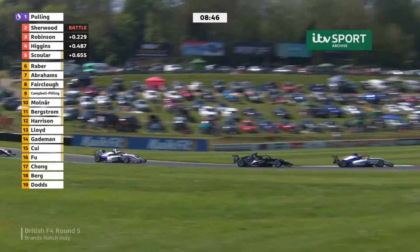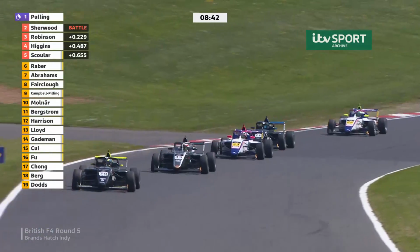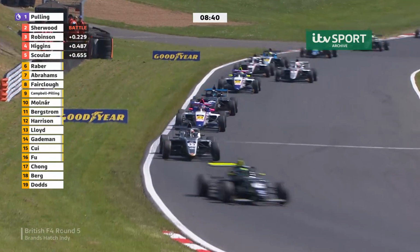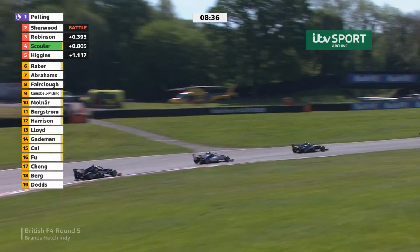Very good move, because Higgins was actually attacking Leo Robinson going into the first corner. That obviously gave him a bad run out of the corner, and all of a sudden he's under pressure from Scoular, and Scoular's gone round the outside of Drew. It's a fantastic move for the Xcel driver.